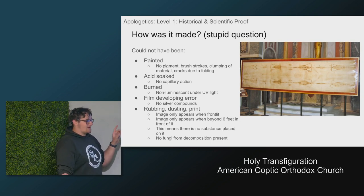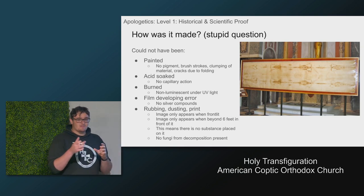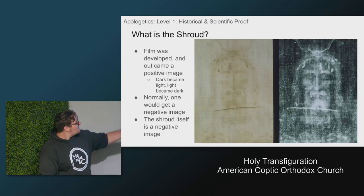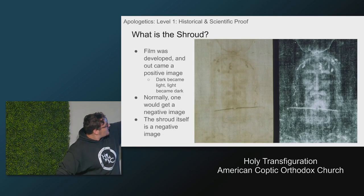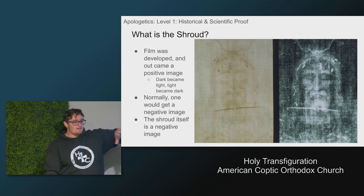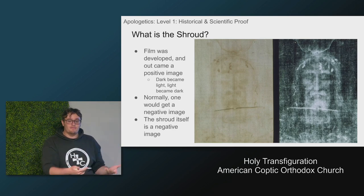There's no acid soaking, and we know that, because there's no what's called capillary action. So if you notice, the blood is right here, okay? And this is the only thing that soaks through the entire shroud. This imprint is not able to be seen if you were to flip it over.